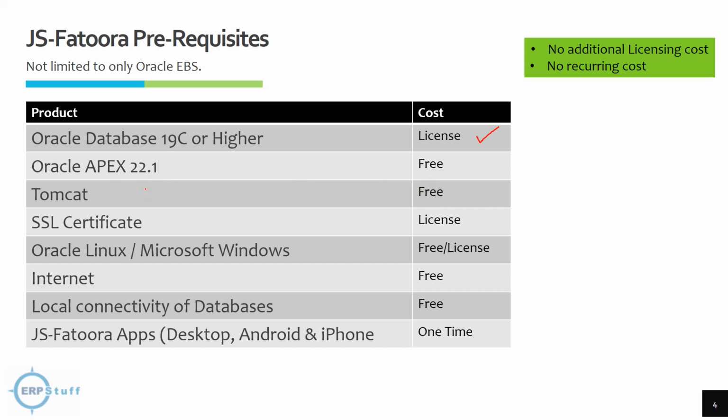If you go with Oracle Web Server, yes, that is licensed, but Tomcat is more than enough. SSL certificate, yes, you need it, in any case, no matter which application or solution you get. Oracle Linux, again, is free, and if you have Windows, maybe you have an enterprise license, but otherwise you might need that license. It will be in a virtual machine, so it's fine. And internet, I'm saying free because you already have internet, so you don't need a new connection or new bundle for this, so again no additional cost.